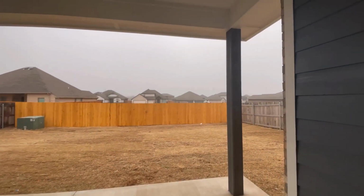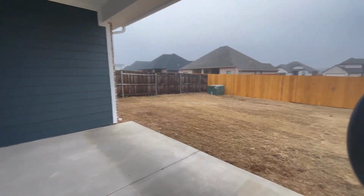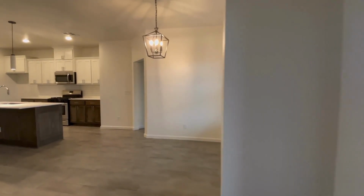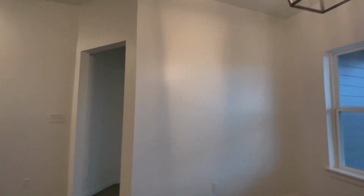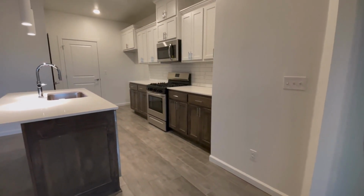This home does have a really nice size covered back patio, and this backyard is actually pretty nice and it is fully fenced. That's really great. Okay, now we're in the dining room. We have this really cute black and chrome lantern fixture, and we'll go hit up the kitchen in a moment. We're going to check out the primary bedroom first.